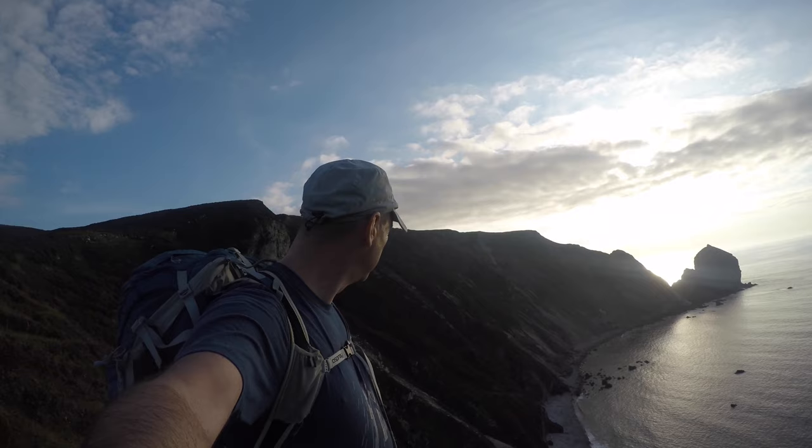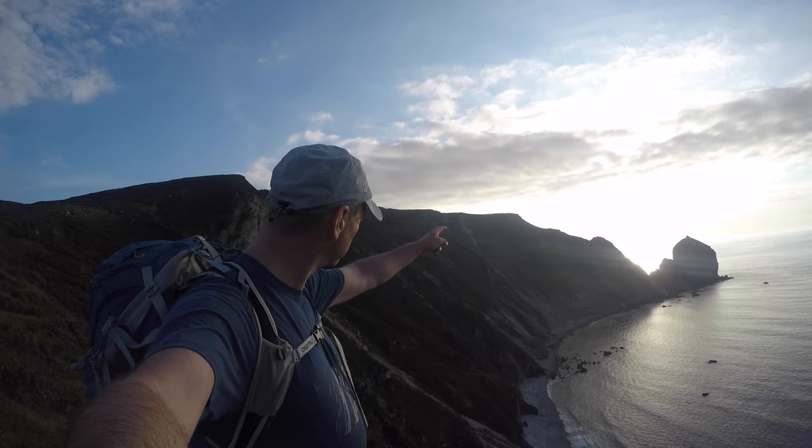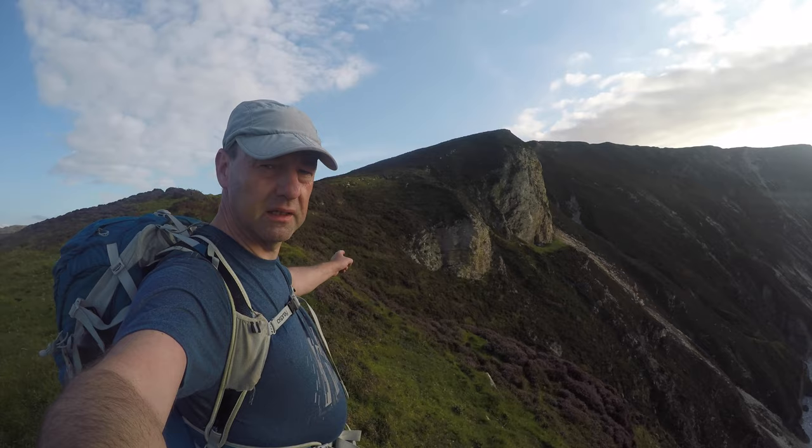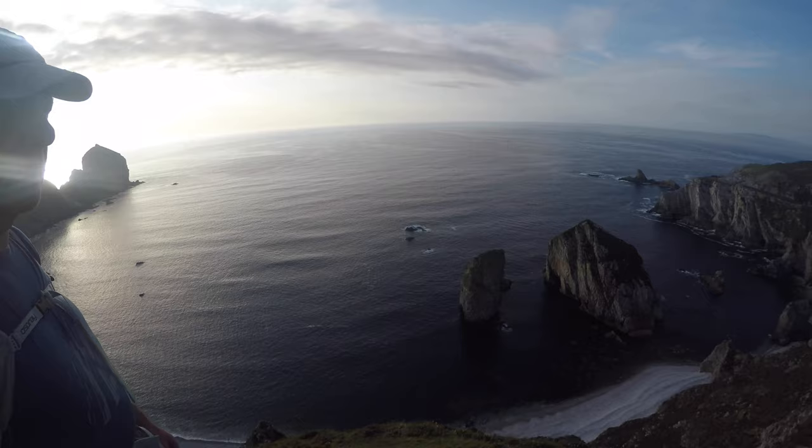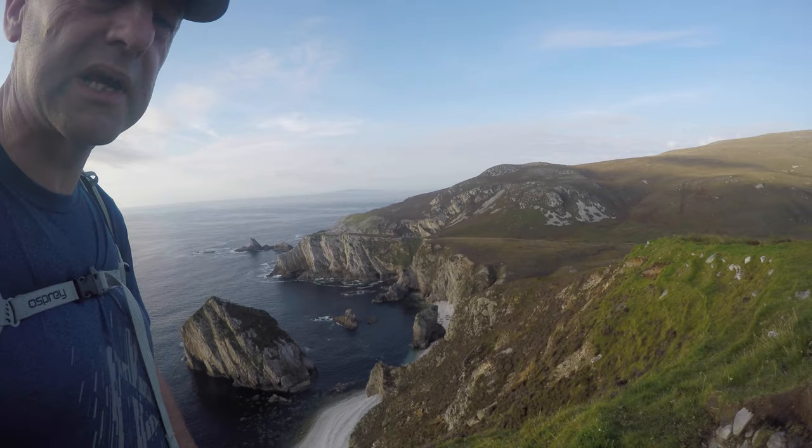That's where I've come down from. So I've gone along the top of the cliffs and dropped down to here, and you can see the storm beach is just down below, and that's where I'm heading, just down here. That's Glenlough. So I'll probably camp down there near the river somewhere.